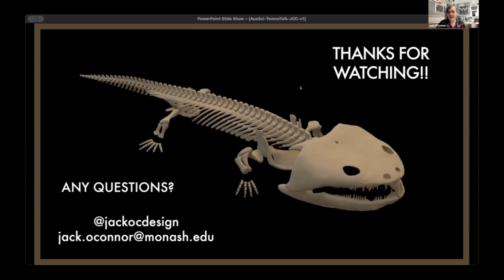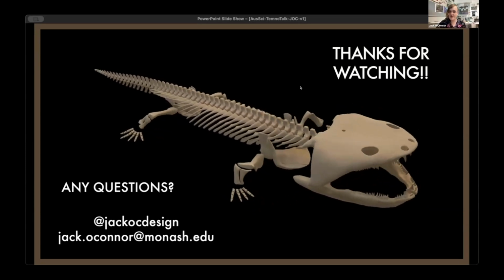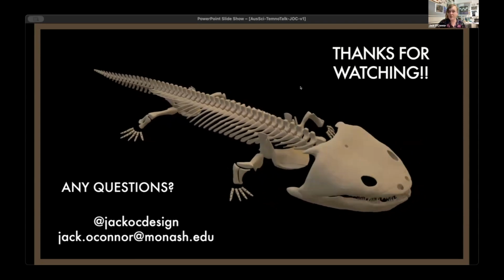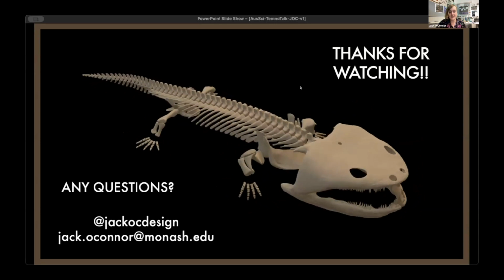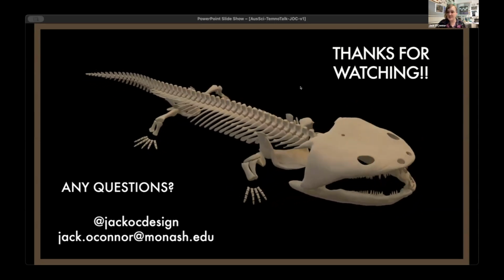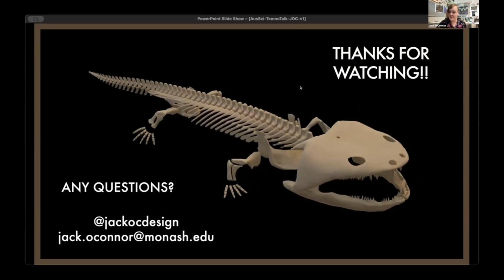Yes, I mean, it depends slightly on what you're trying to do. So for a classroom, what I would probably recommend is something along the lines of using one of the phone apps that can enable you to 3D scan things.